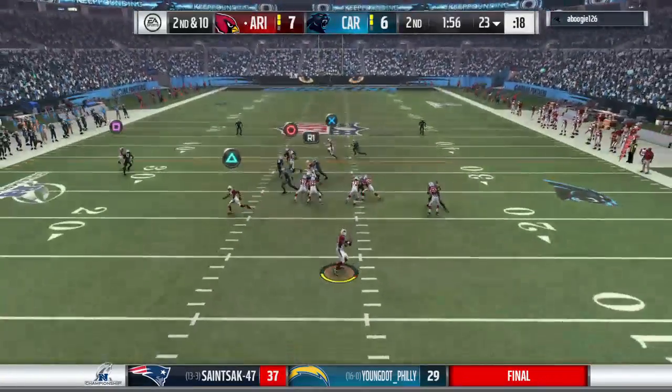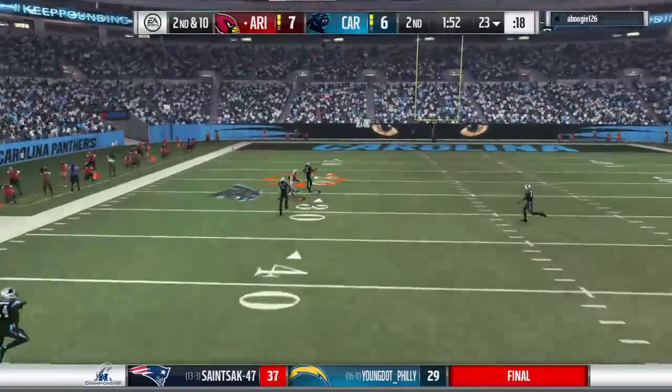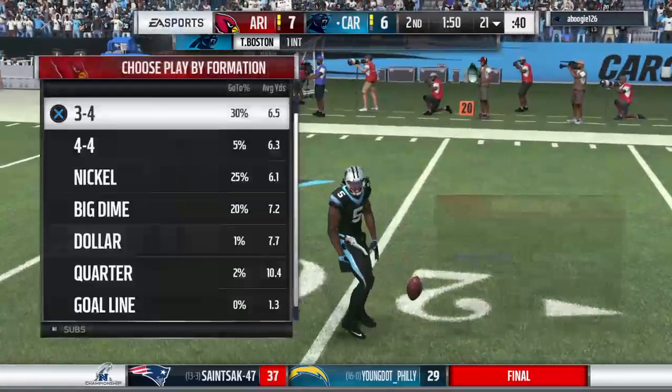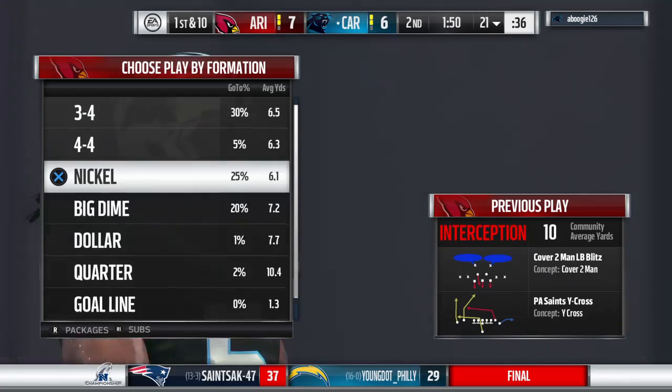A play fake as they set up to throw. Forced out to his left. Now he's going to let it go deep left side. A battle for it, and it's intercepted. Picked off by Trey Boston. And his guys are going to take over at the 21-yard line.